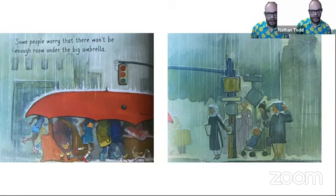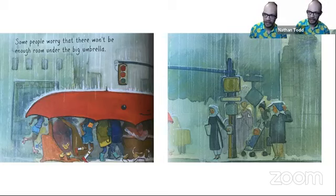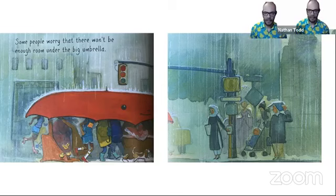Some people worry that there won't be enough room under the big umbrella. Oh man, look at that. The people out there, they got a little baby, a little lady with a big dress on, and then you got people that are using a book to cover their heads. Let me ask you this. You think they'll be able to make it under the umbrella? I don't know, we'll find out, I bet.